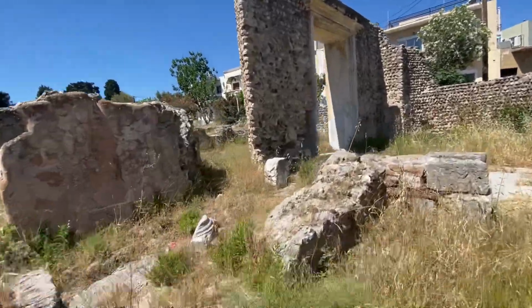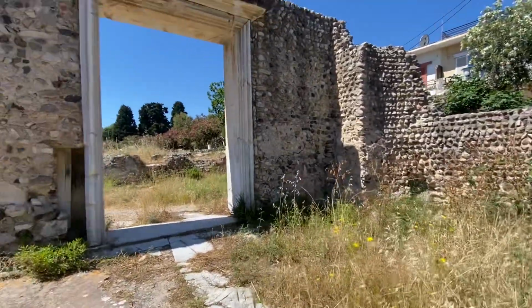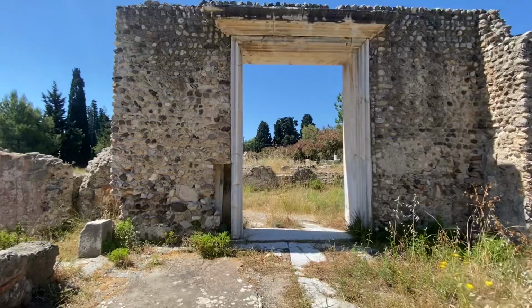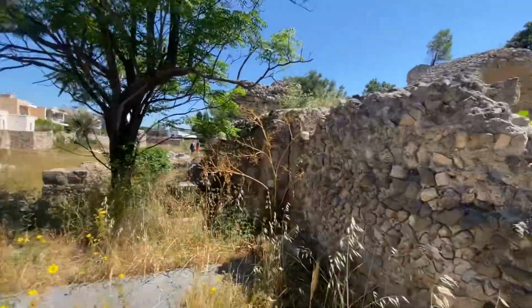How tall is that? Well, it's huge. Look at that. Well, it's probably 12 feet tall, something like that, and this really, really thick wall. Amazing. And then there's just like architecture everywhere.